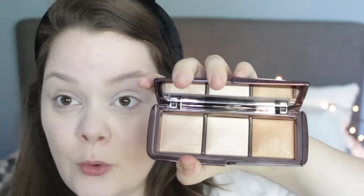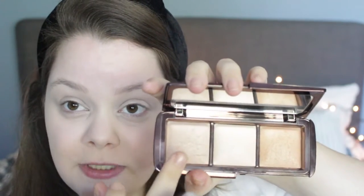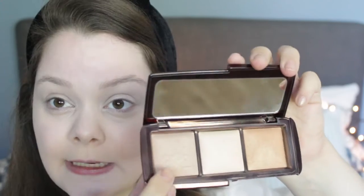Now going on to my favorite powder at the moment, which is in this palette. This is now by the brand Hourglass. This is the Ambient Lighting palette. I'm never too sure which of the colors I like most. All of them are gorgeous, but I tend to use this one on the left side most. And I think it is called Dim Light. So a little bit more golden shade.